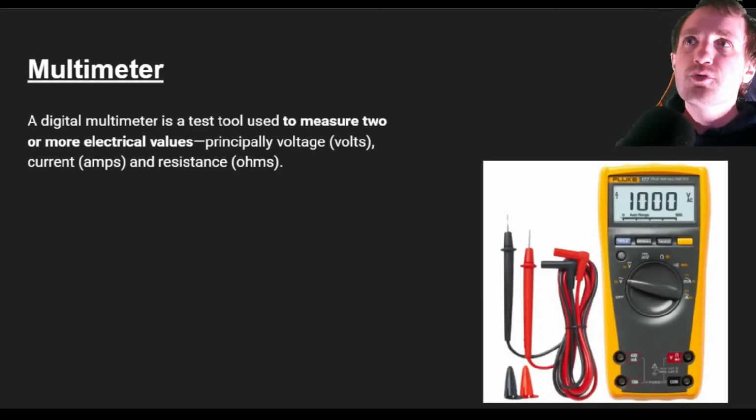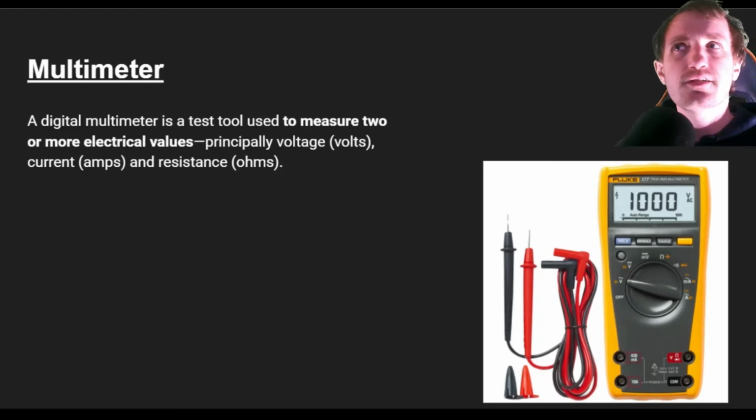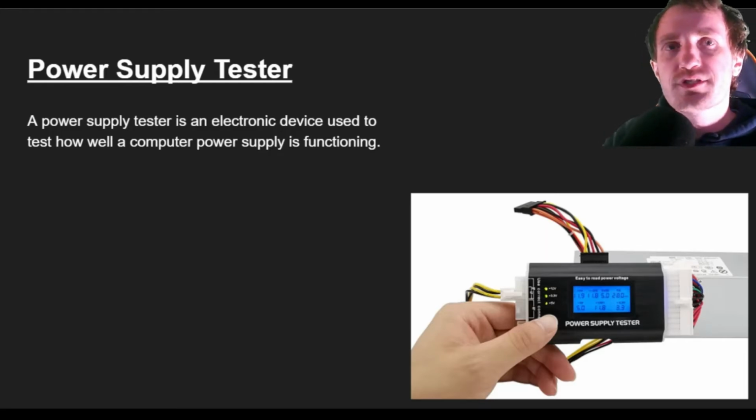Multimeter. A digital multimeter is a testing tool used to measure electrical components. You're basically looking at either volts, amps, or ohms, and this is just to make sure everything is working properly. We'll do a few more videos on how these different devices work in more detail. Like I said, this is just an intro.